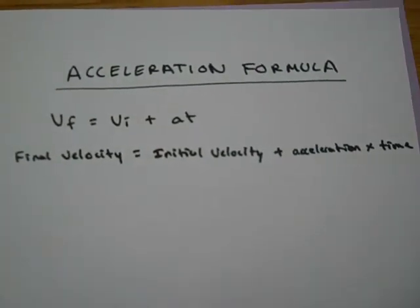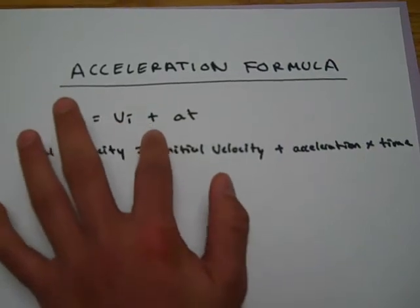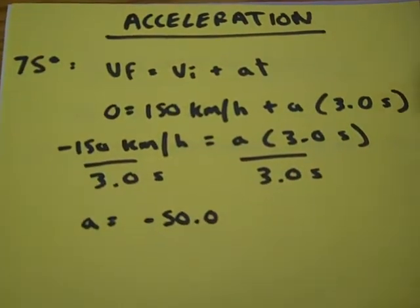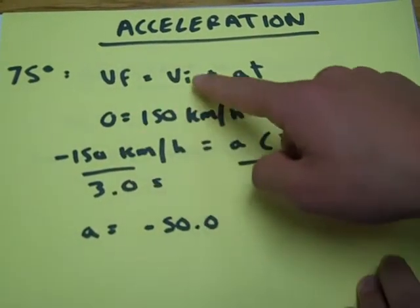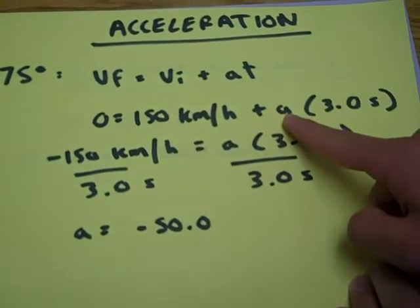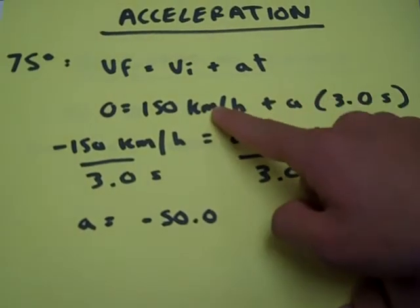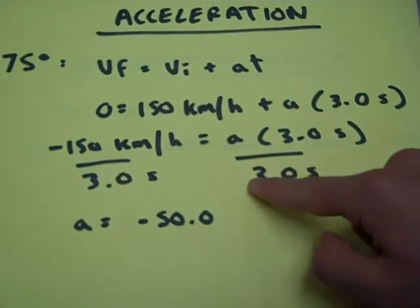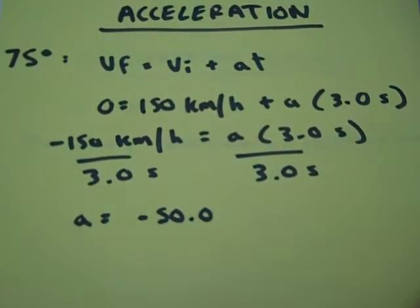First, we will take the acceleration formula of final velocity equal to the initial velocity plus acceleration times time. For the acceleration, first we'll do the 75-degree angle. The final velocity is 0, equal to the initial velocity of 150 kilometers per hour, plus the acceleration, which is the unknown, times time of 3.0 seconds. We have to subtract the initial velocity and set that equal to the acceleration times time, divide by the time on both sides to get an acceleration equal to negative 50.